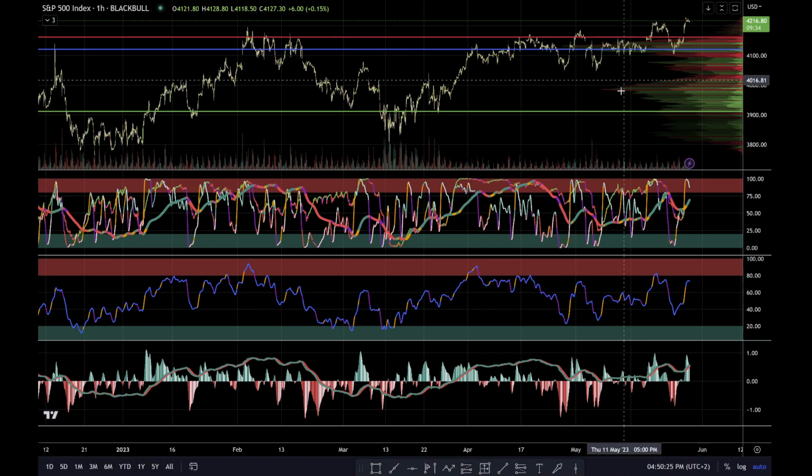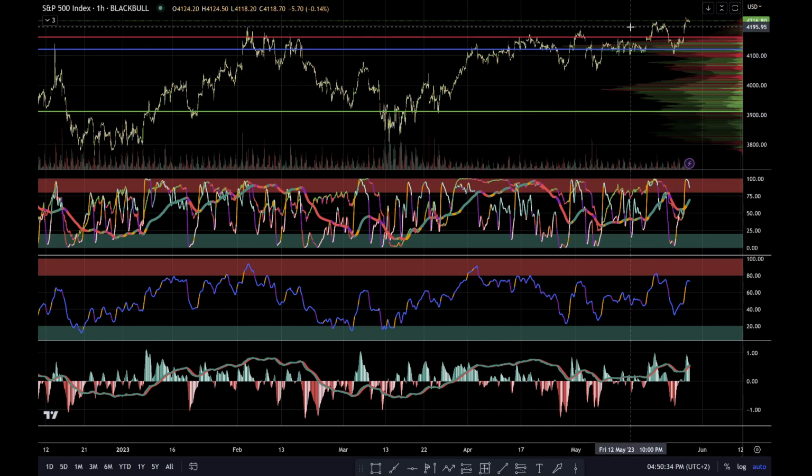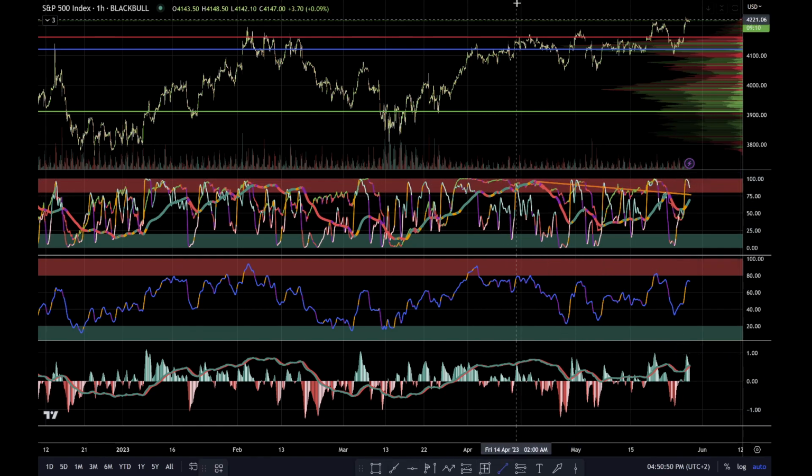Okay, without further ado, we're going to start with the S&P 500, and we'll just keep working through the whole world, just kind of where we're at. So S&P, for a while, we've been talking about there needing to be some sort of pullback, right? We've been in this range for over a month now, and you'll notice we're starting to get divergence here on the Alpha Prime. So I am cautious here.